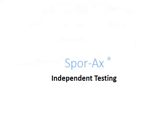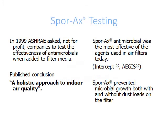Let's take a look at independent testing. In 1999, ASHRAE asked not-for-profit companies to test the effectiveness of antimicrobials when added to filter media. Spor Ax antimicrobial was the most effective of the agents used in air filters today. Spor Ax prevented microbial growth both with and without dust loads on the filter.